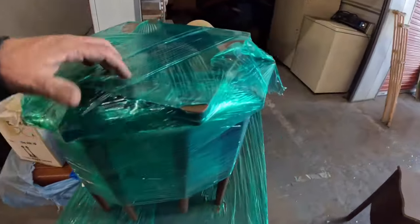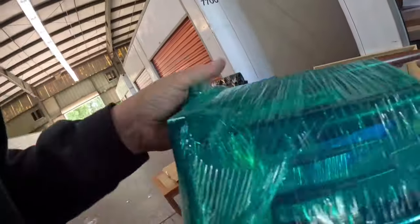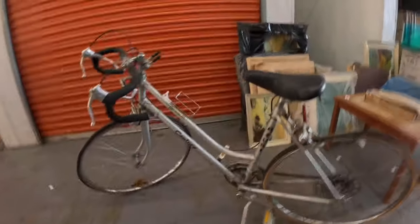It's one, two, three nesting tables there. A little bit of almost modern Danish style. Here, let's see what the bottom says. Nope. It's got the teak look though. That's going to Stockton.